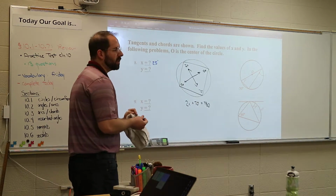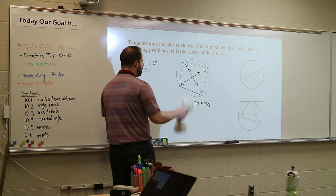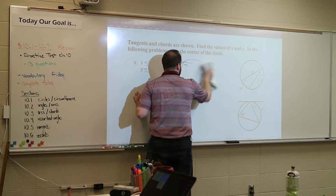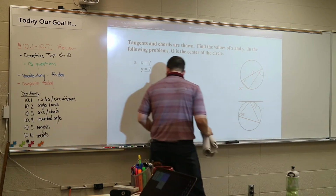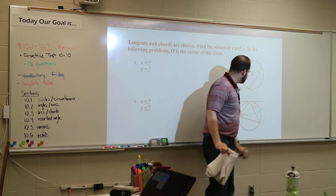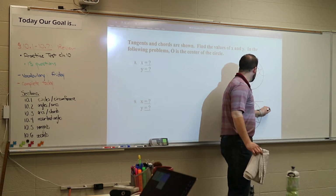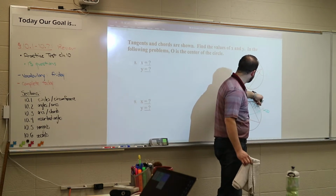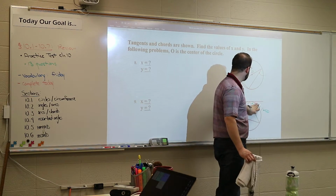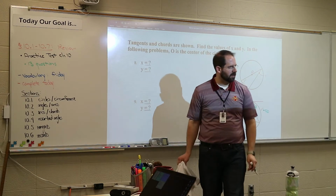Questions on any of the problems I could put there? Now let's go to 8. Okay, 9, same idea here, but it looks completely different and way harder. What's x? 60? 120, it's double. Then you can find y, because y is looking at the same arc, so it's half the arc that it looks at. If that arc's 120, what's half of it? There's your y, using theorem 10.13 we just used.